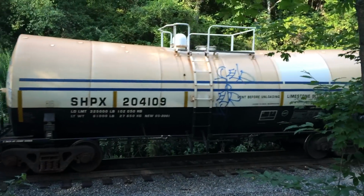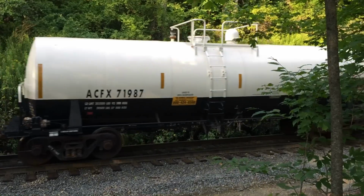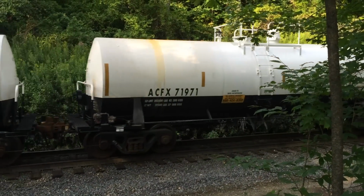Limestone slurry from the limestone quarry.